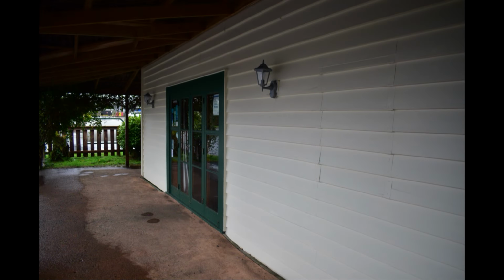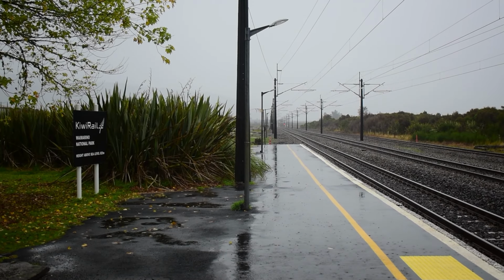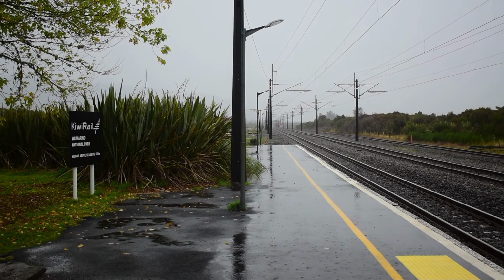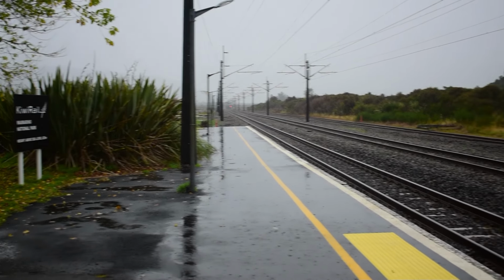National Park is now a rather desolate affair following the station cafe's closure, and the horrible weather on this particular day didn't help the aesthetic. The Northern Explorer still calls at the station, and this time there were 7 passengers waiting on the platform.